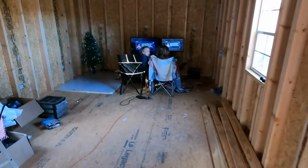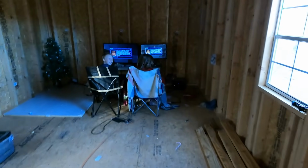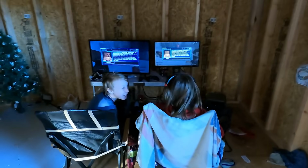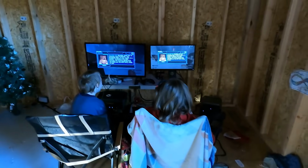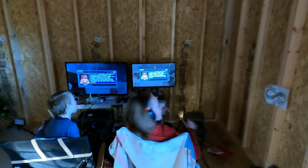Welcome inside the tiny house, guys, for the first time since Christmas. Doing the whole place. Tyler and Jacob said they're doing a role play. Tyler walked the Star Wars thing.